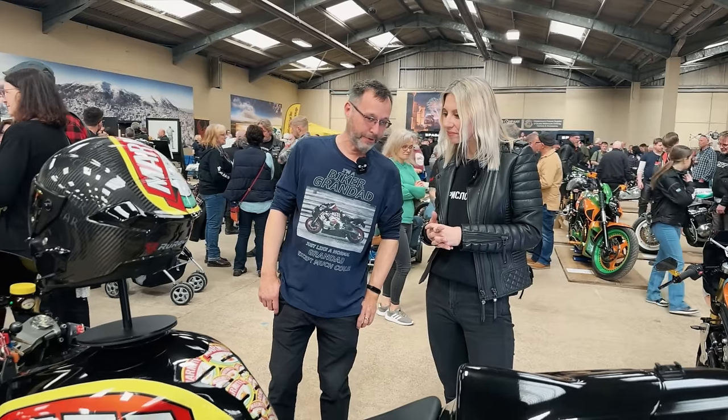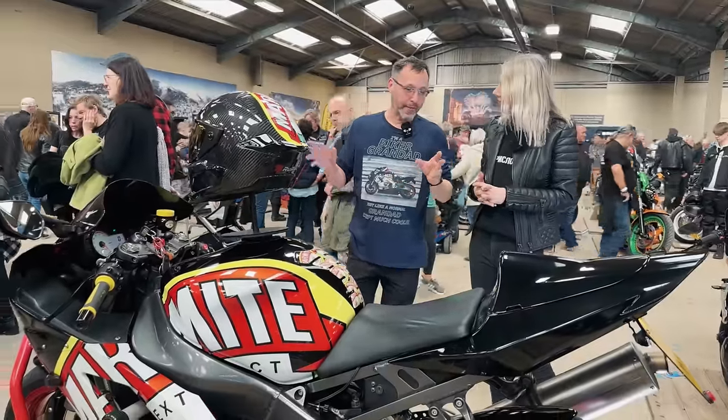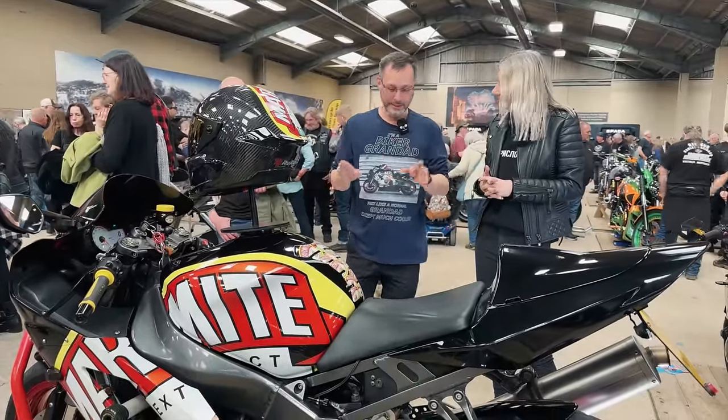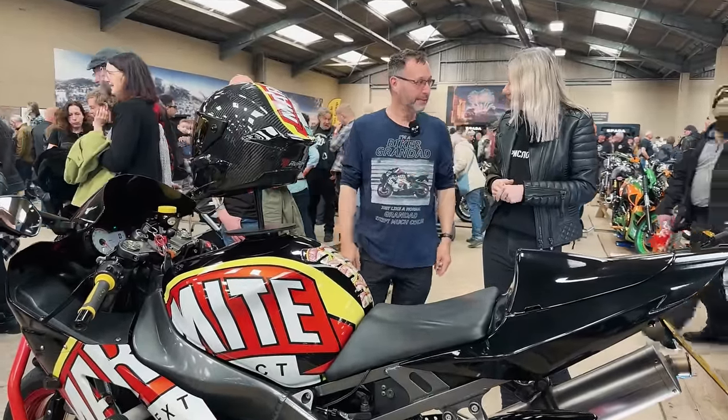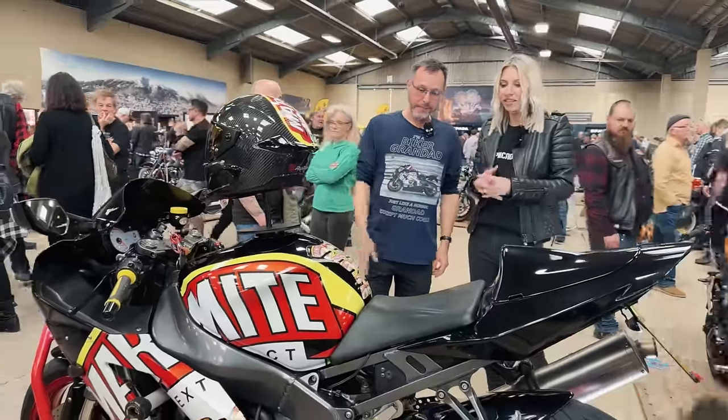I've had the bike for nearly 15 years now, and I've just done it bit by bit. Every year I just change something very small. And do you ride it? All the time. Yeah, well, apart from this week, because I've been polishing it. Because it looks like it's standing somewhere nicely.